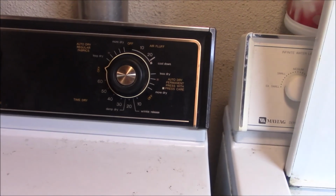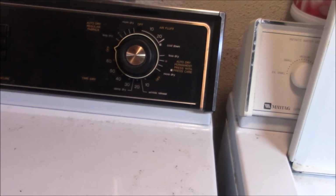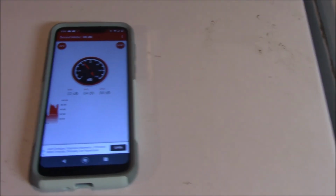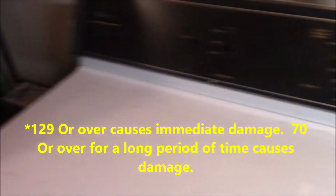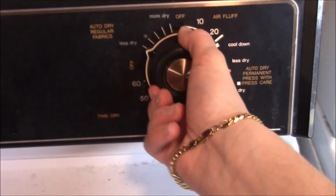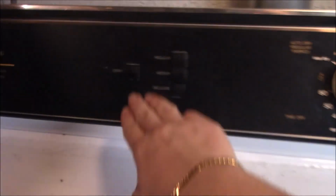One last thing, though, because I thought this would be interesting. We have a decibel meter here, and I'm just going to put this here and see what the buzzer is on the dBs. So, apparently 70 causes immediate damage, or 80 or whatever. Alright, anyways, let's get this going. We're going to do delicate, which is low heat. Put it on the dot, and here we go.